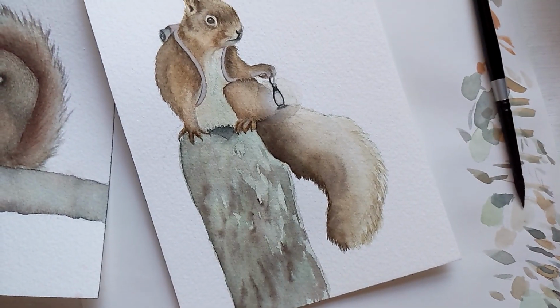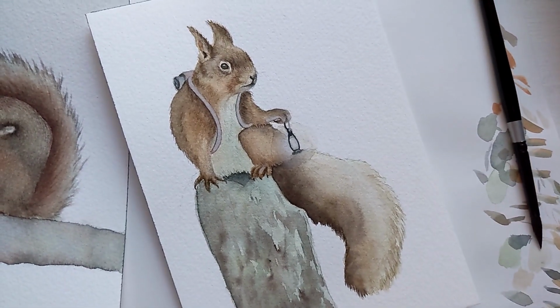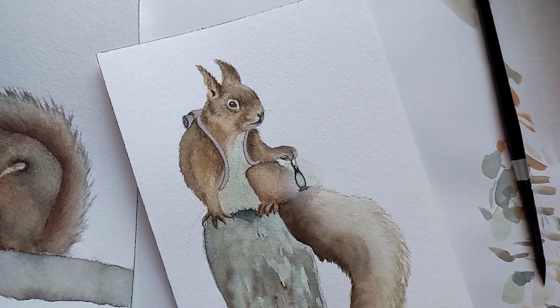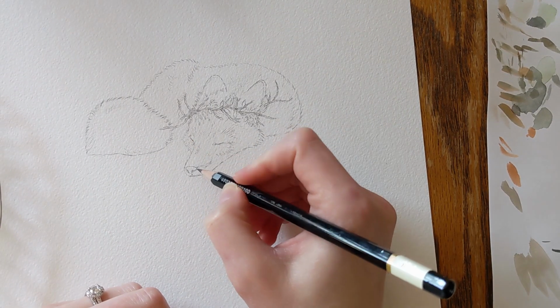So that's it for the squirrel. Now I wanted to paint a sleeping fox again. I painted one before on my YouTube channel for a tutorial on fur, but this one is totally unique and different from the last one I did.